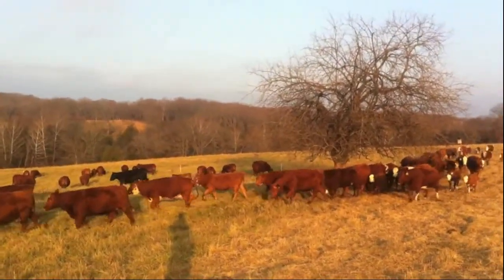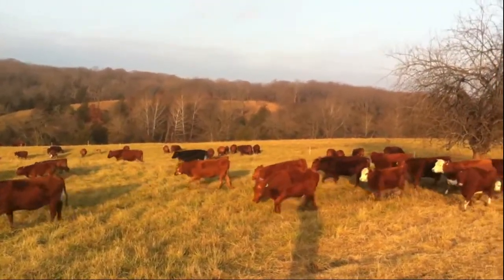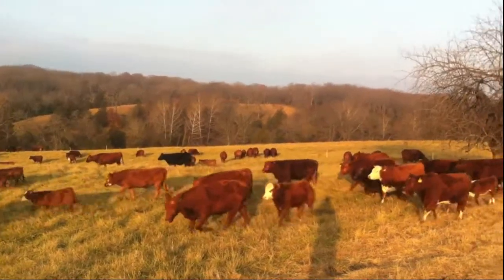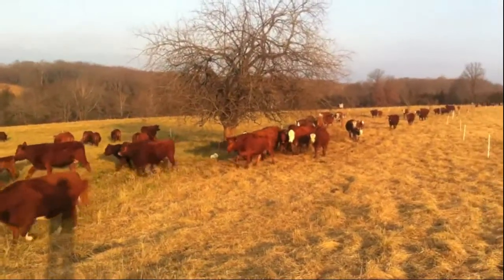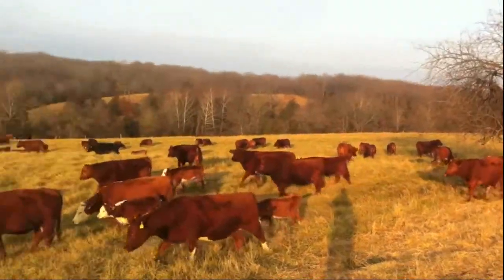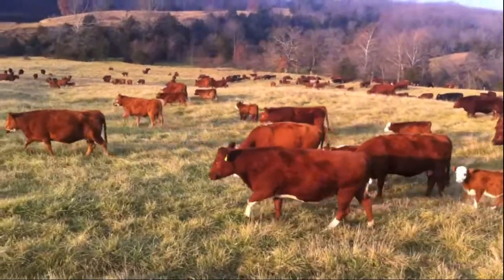The neat thing about this winter stockpile, of course, is as long as you move them forward, we're not putting in a back fence. And so the cattle are constantly moving forward. There's no need to keep in a back fence because they're not going to go back on what they were yesterday. But you can see the body condition.